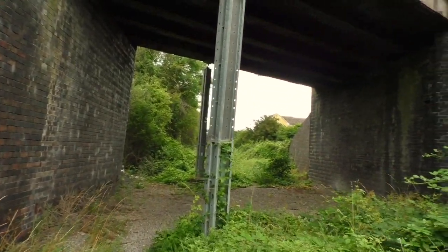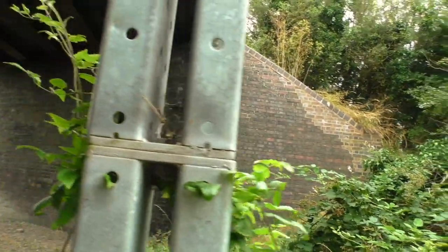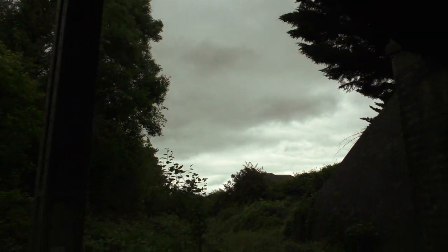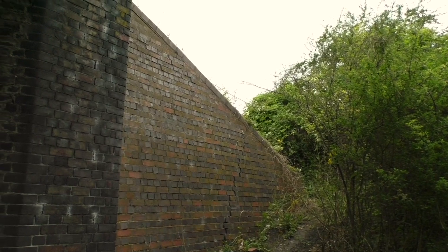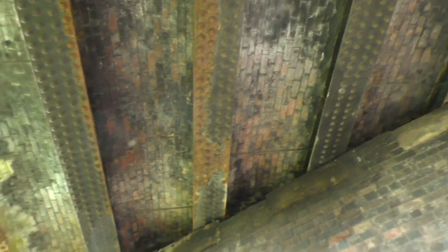A quick look under here. Well, that's a nice build. Somebody gains access through that point. Big crack in that buttress there, but not in bad nick. So these bridges have to be maintained by somebody, whilst Gloucestershire Warwickshire Railway makes up its mind whether it's going to buy the remaining line from Broadway to Honeybourne and take it all on.